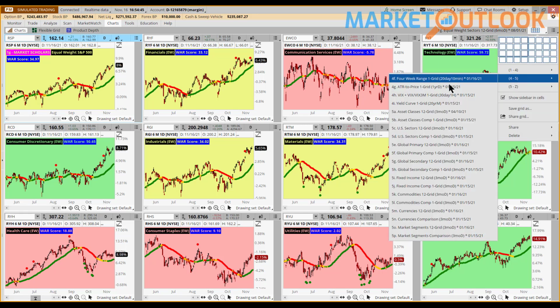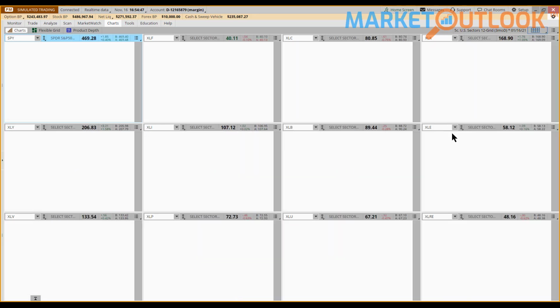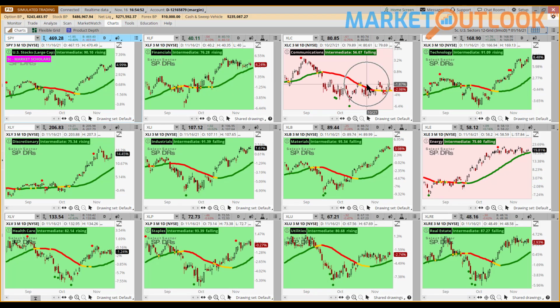Back over here to the traditional 12 grid with the market cap weightings, you can see that communications also is looking poor compared to these other market cap weighted sectors, but it probably doesn't look as bad as what we just saw a second ago on an equal weighted basis. What that would tell us is that the large cap communication stocks are holding up a bit better than some of the smaller ones out there. So maybe the Alphabets and the Facebooks/Metas of the world might be holding up a little bit better in the last couple of weeks than your mid cap and small cap communications companies that are out there.